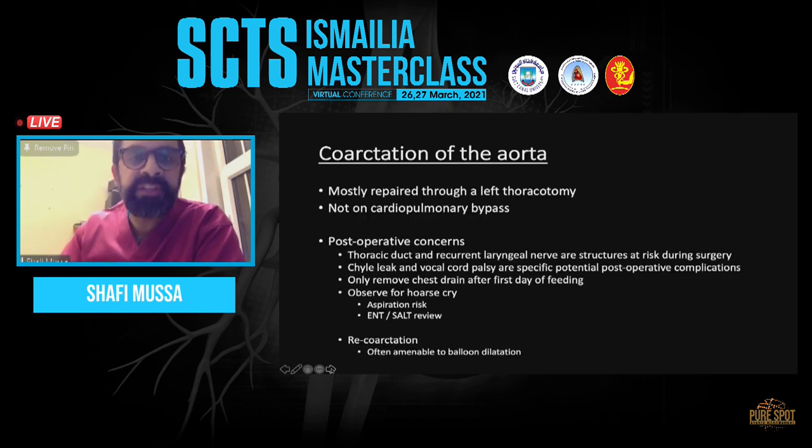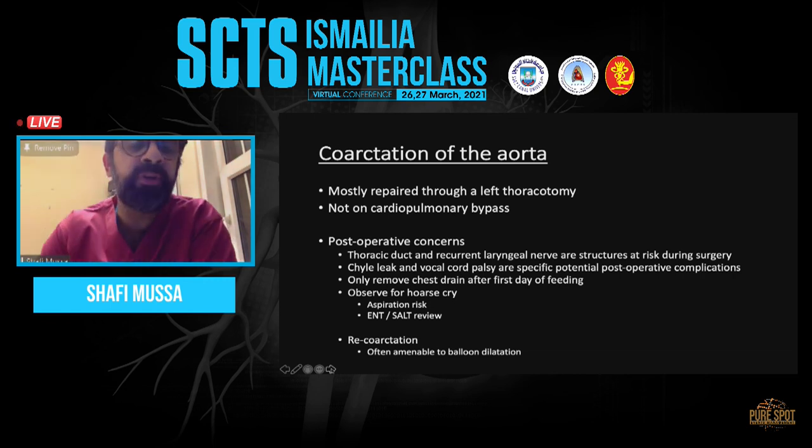So coarctation is mostly repaired through a left thoracotomy, doesn't require the use of cardiopulmonary bypass, with clamps to the transverse arch and the descending thoracic aorta, excision of the coarct segment, and then an extended end-to-end anastomosis by spatulating the ends of both the transverse arch and the descending thoracic aorta, and then anastomosing the two together.